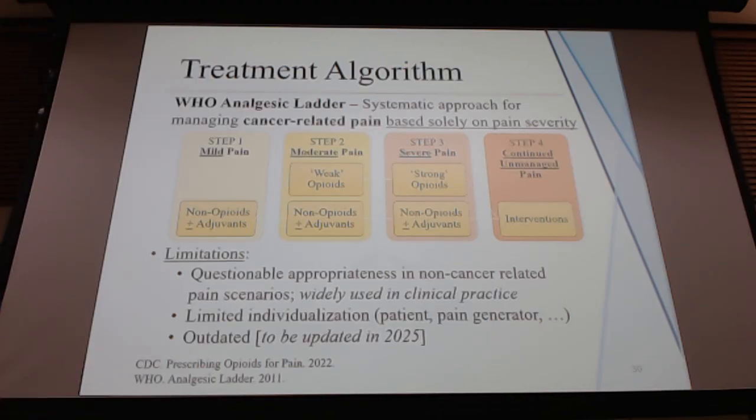Factoring in the opioid epidemic, there was a full-blown opioid epidemic, which was what years? Any idea? 2000-ish, okay? 2005, 2012-ish, I would say, is kind of when the bulk of it was. The WHO analgesic ladder was something that was published, and we'll talk about many of the limitations that are tied to it. But the WHO ladder specifically talks about how you treat patients that have cancer-related pain.